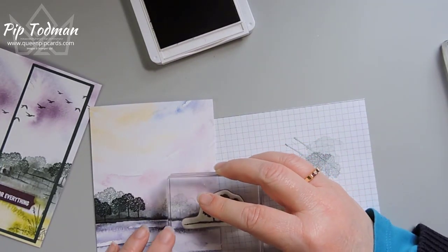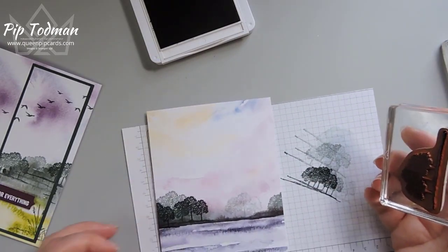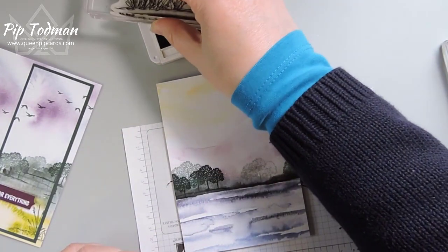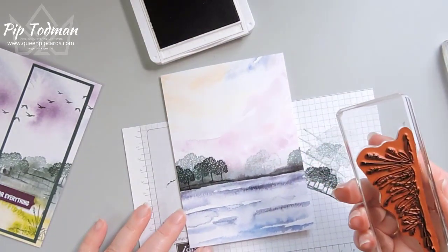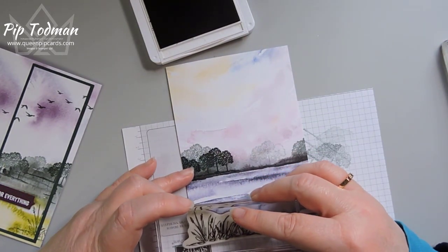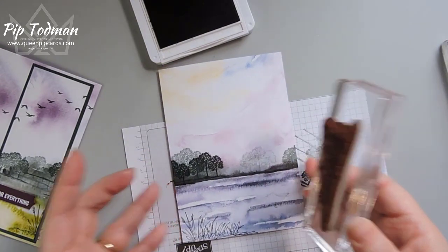I want these ones a bit lighter, so I'm stamping off first using second generation ink, and that's probably going to do me. Then I will put the fronds, grasses, down just at the bottom here, so it just looks like you're looking out over this lake from a shoreline. There we go.